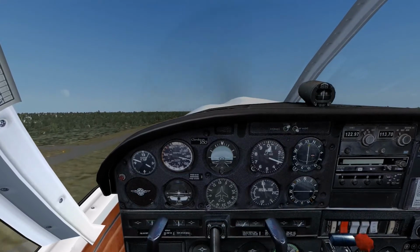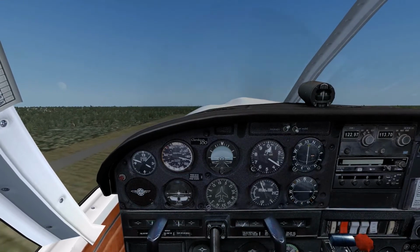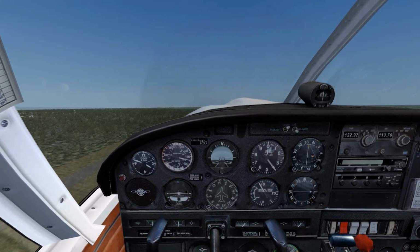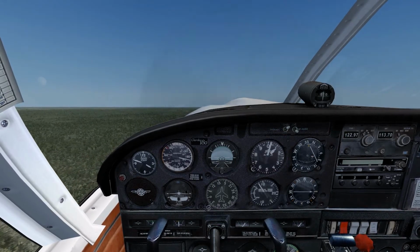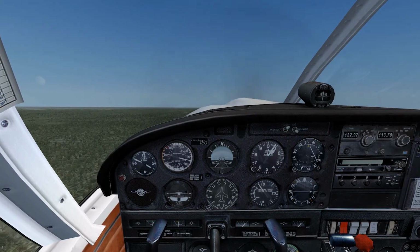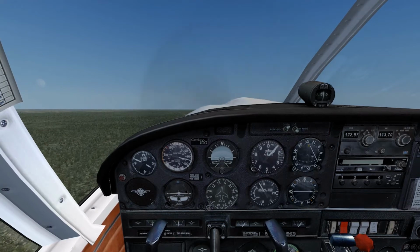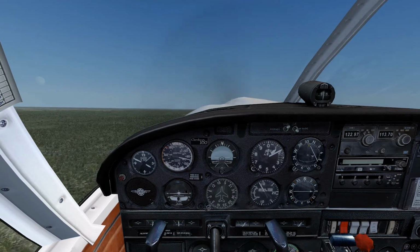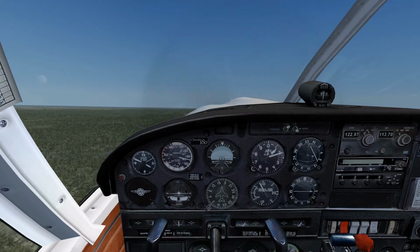An onlooker on the ground might think that an airplane with a headwind is climbing better, but as you can see, we're still climbing at 800 feet per minute. Our climb rate has not improved at all. It's the exact same as with no wind. But because that headwind is pushing us back towards the runway, we're gaining more altitude over a shorter distance. So to an onlooker, it looks like the airplane's actually climbing better.